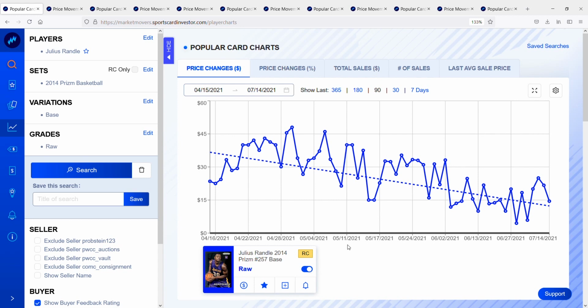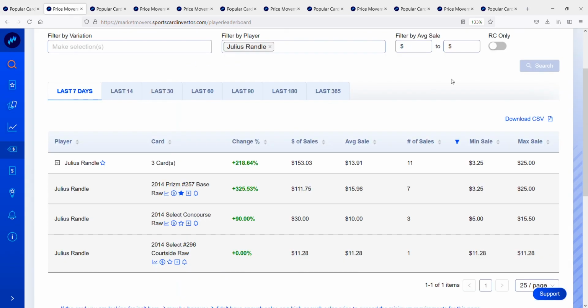So let's take a look at the overall price movement. It looks like Market Movers is charting 3 of his cards. Now, there aren't that many PSA 10 Julius Randle cards out there. It's really low population. But just looking at his base Prism raw card, it's up 325% over the last 7 days. His Concourse Select is up 90%. His Select Courtside hasn't really moved, which to me tells me there's probably a buying opportunity right there.